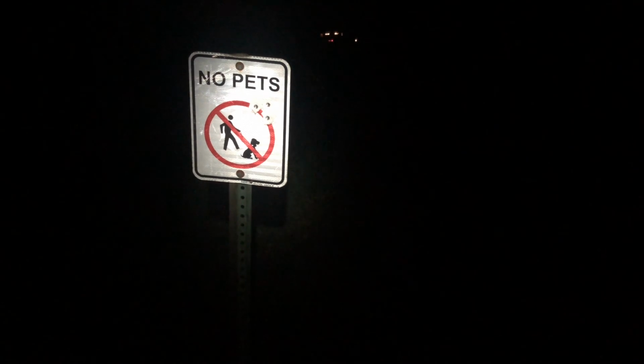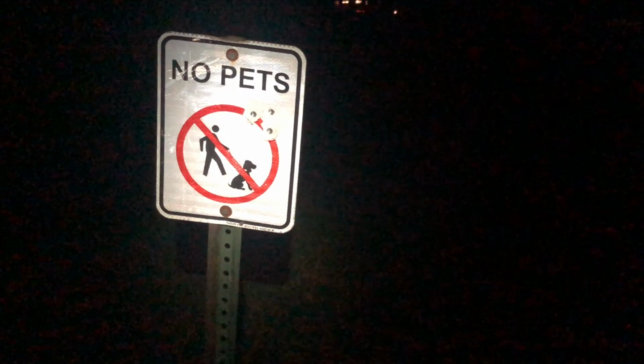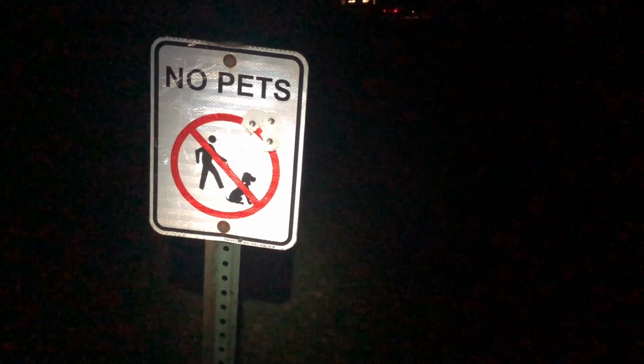So I'm out for a nighttime hike. Can't see me. I have the red lights on, so I can at least see the path a little bit. There's actually more people here than I thought there would be. Oh, the lake is right there. Let me see if I can. No, can't see it. It's just too dark. It's very cloudy. There's a lot more people here than I thought there would be, but still not a lot of people. So it's very nice, very quiet.